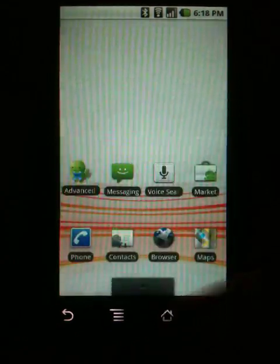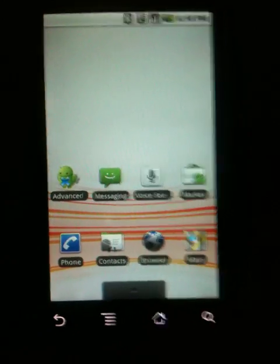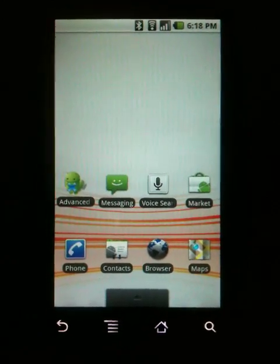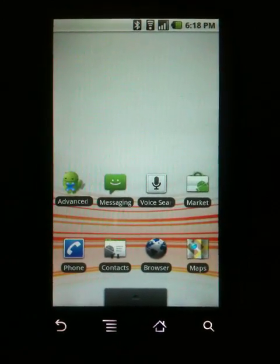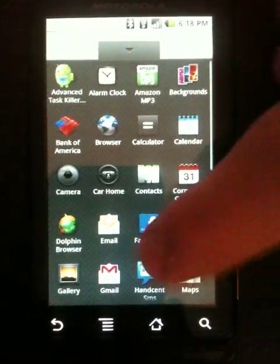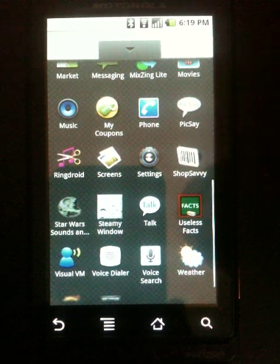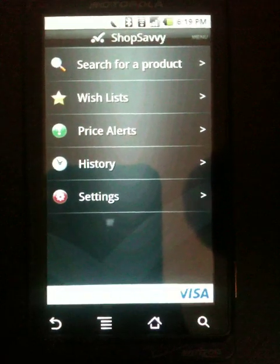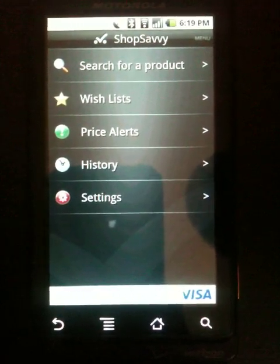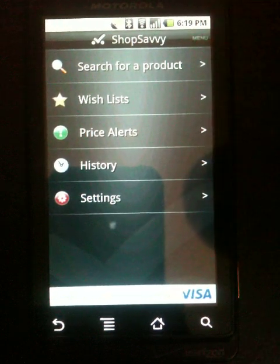The next one that I wanted to show you is called ShopSavvy. Now, I'm sure if you have had a Droid or an Android platform device before, you've heard of these things that scan barcodes. I had the G1 before, and I use ShopSavvy a lot. It's one of my favorites. There's another one called Barcode Scanner, but I think ShopSavvy just works really well due to the fact that the UI looks better. I think it's a little bit cooler to use.